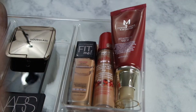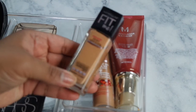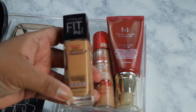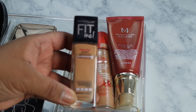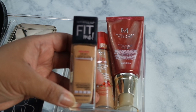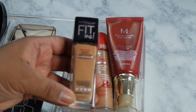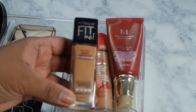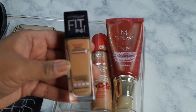For foundations this month, I have my Maybelline Fit Me foundation. This was actually in there last month, but I didn't get around to using it. I had used it in a video before I put it into the everyday makeup drawer, and had commented as to how much I had forgotten that this is such a wonderful, wonderful foundation. Really nice, spreads evenly, blends out beautifully, lasts many hours, feels very light on the skin, and the fact that it's drugstore makes it that much better.